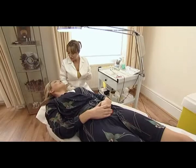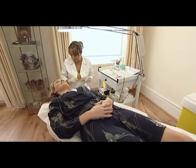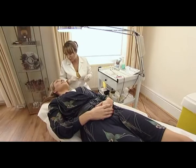Okay, Sarah, I'm going to start on the left eyebrow for you. Okay. And I'm going to just implant some colour, and then I'll apply some more anaesthetic to keep you comfortable. Wonderful.